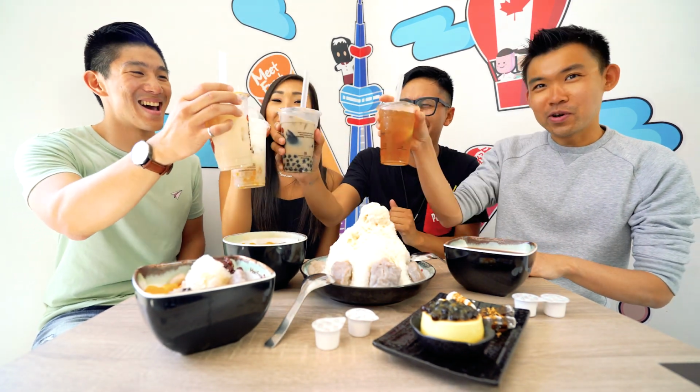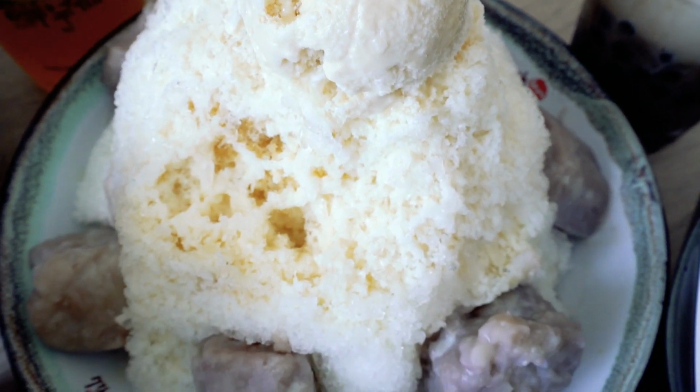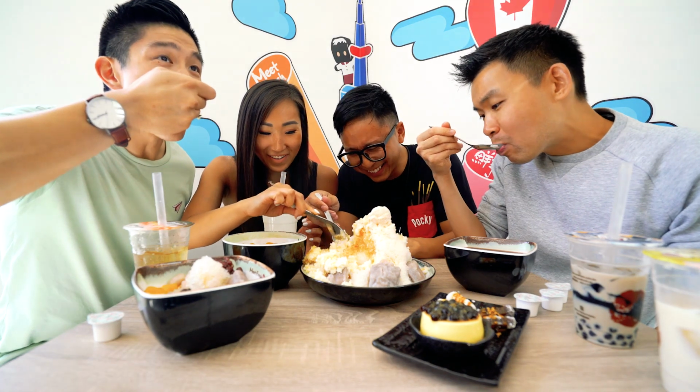Cheers to Will! Okay, so let's start with our centerpiece, which is very rapidly melting. Shaved ice, handmade taro, so good. Bingsu. Ice cream on it. Delicious. A lot of milk, right? This is bigger than a meal. Let's go. Oh no!